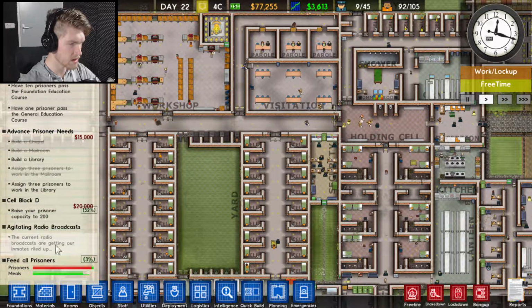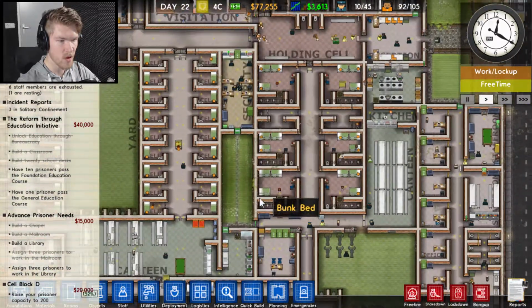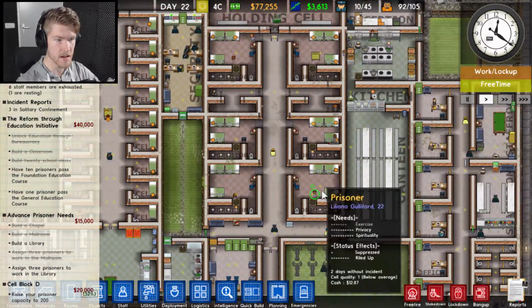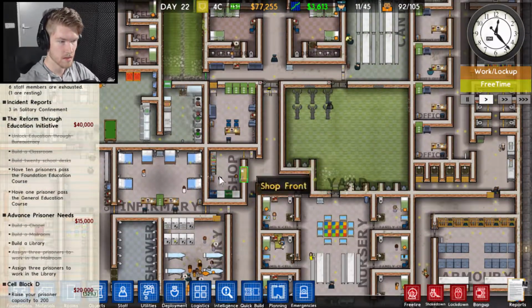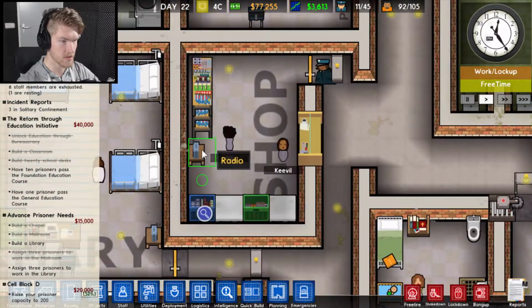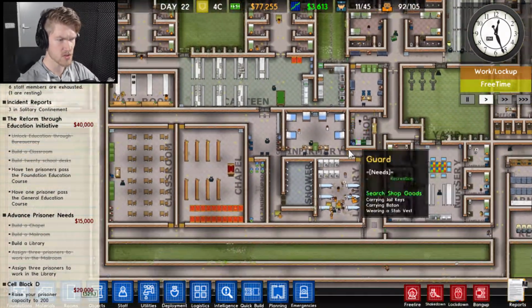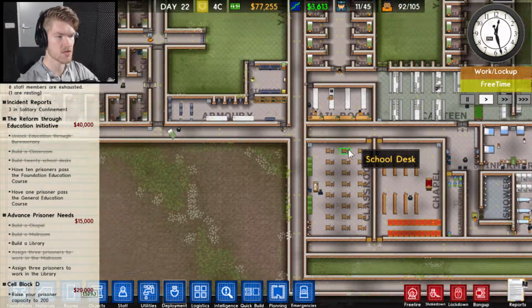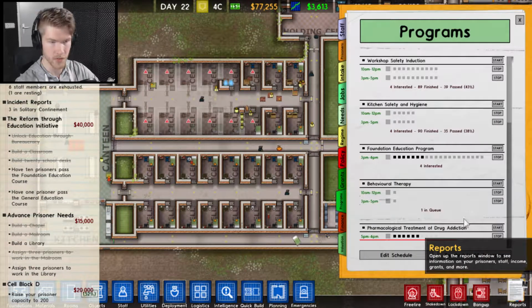Current radio bookers are getting our emails riled up. Well, I'm not seeing anything of it, but does it mean getting rid of all their radios? Because there's a lot of radios, to be honest. They've got plenty of radios in this shop as well. Okay, you know what? I'm not gonna do it. It's fine. Let's have them try to do anything. Let's see them try. I bet they can't, because we are just bossing them down all the time.